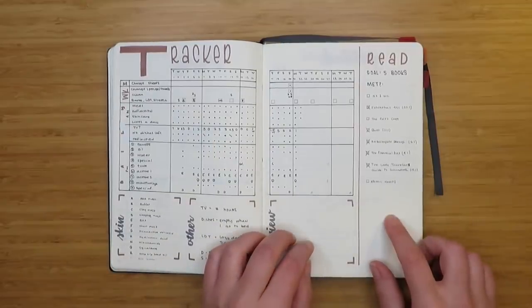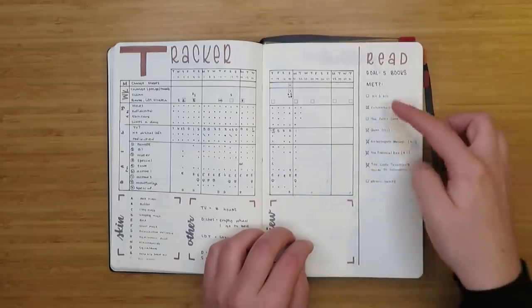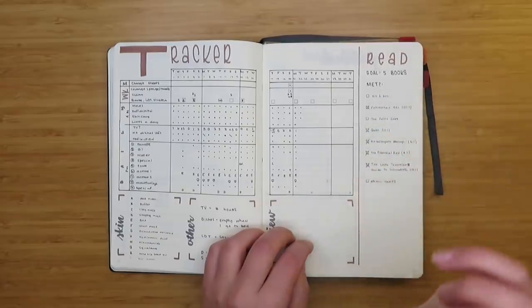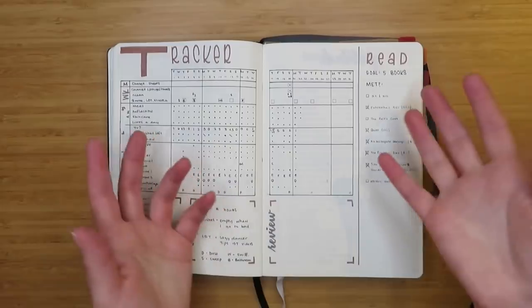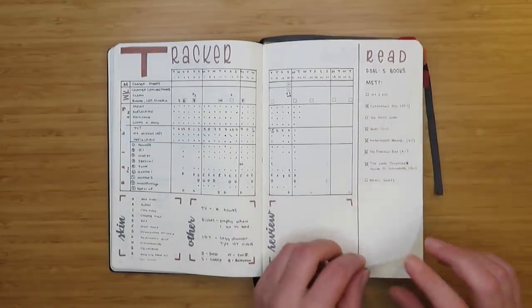I've got my reading tracker. I've already hit my book goal for the month, so I've already read 5 books, and I'm filming on the 22nd, so I've still got a week and a bit left to go. I might be able to fit in a 6th book. We'll see.